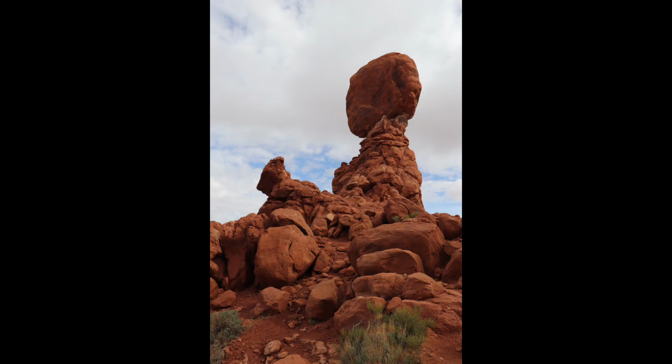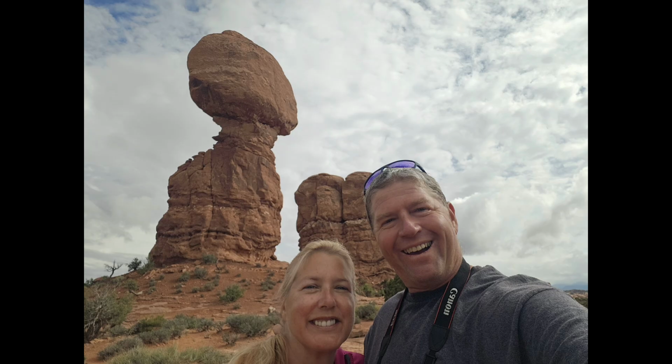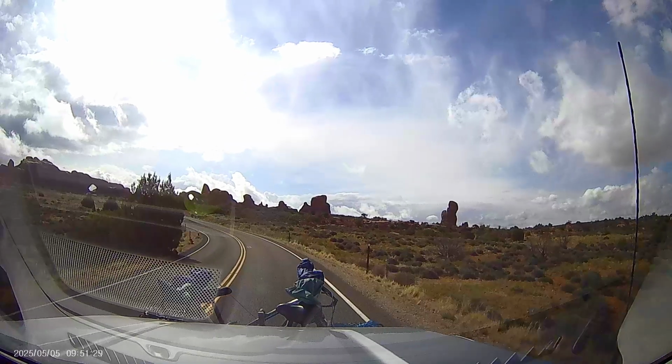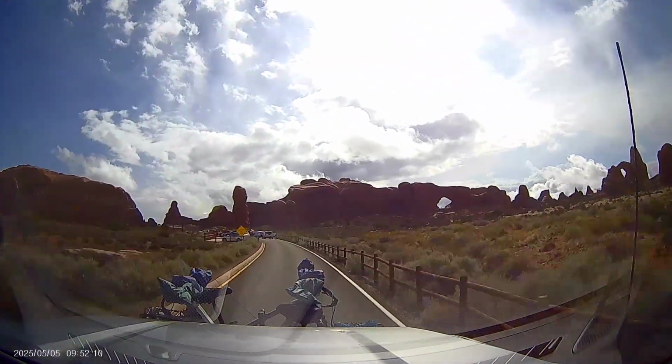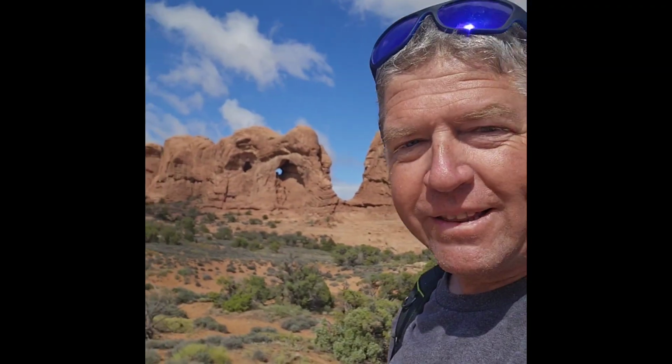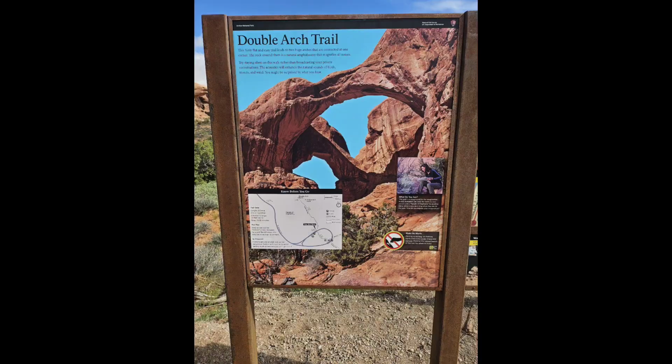And in this little trail, you get to walk all the way around this feature before making your way to the windows and to Double Arch. We're at the aptly named Arches National Park. Cool, huh? Double Arch was the first stop for us.